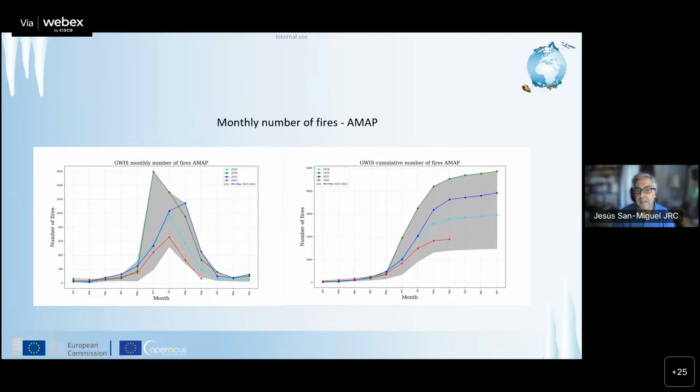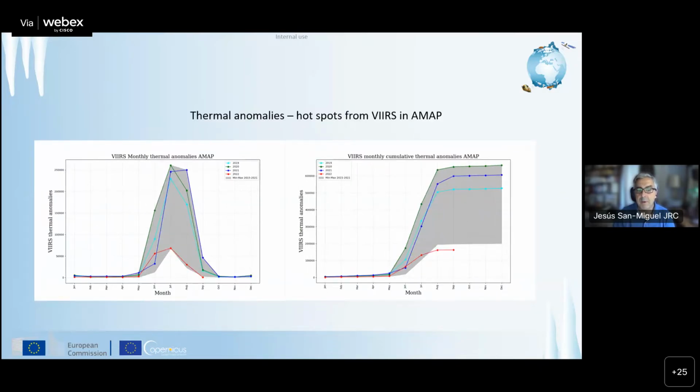And that is also reflected in the number of fires that are mapped in the region. Please, next. And the number of thermal anomalies, that is hotspots that are detected by the satellite sensors in the region. You can see the cumulative number of thermal anomalies in 2022 is below the range of variation between 2015 and 2021. So the second part of the core of the fire season has been favorable, and luckily this year we are having better results than previous years. Please, next.